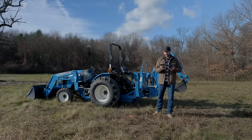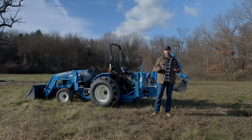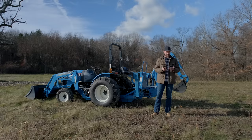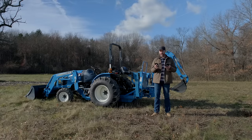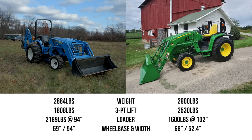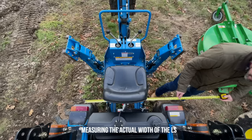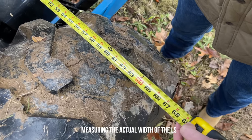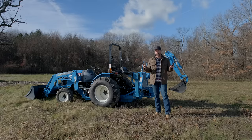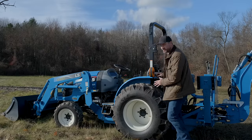Okay, a couple of dimensions for you. The wheelbase is gonna be really close, 68 inches on the 3039R and 69 inches on the LS, so only an inch difference there, not a big deal. Now the width is listed a little bit funky on here because I know both of these tractors are a lot wider, but it lists the width of the John Deere at 52.4 and the width of the LS at 54 inches. Now, this tractor is at least 5 foot wide right now. I know the John Deere 3039R is about 60 inches in the stock setup from the outside to outside of the rear tires, so I'm not sure what these dimensions represent, but I know that they are both a lot wider than that.